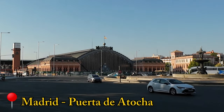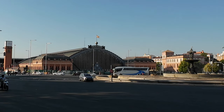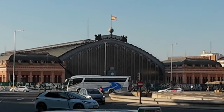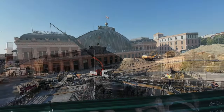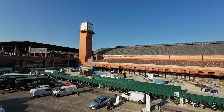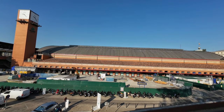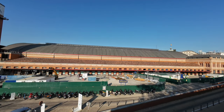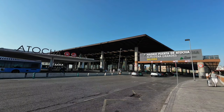Hola y bienvenidos a Madrid, Puerta de Atocha. Hi and welcome to Madrid, Puerta de Atocha, one of the most beautiful railway stations in the world, now, as you can see, transformed into a construction yard. Its origins date back to 1851, when the first rail terminus was built in this general area. The marvelous main building that we see now was unveiled later on in 1892.